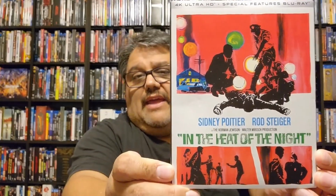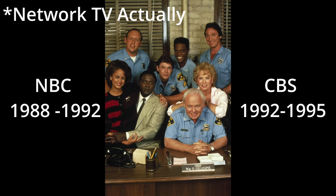Now, that being said, let's take a look at my newest addition to that collection, which is 1967 Best Picture winner, In the Heat of the Night. This is a recent 4K release from Kino Lorber, which is very nice packaging here. Of course, it's the Sidney Poitier and Rod Steiger film. Very famous, mostly known for having a syndicated TV series that lasted quite a long time, which I think didn't come out till the mid-to-late 80s and lasted into the 90s, and this film came out in '67.